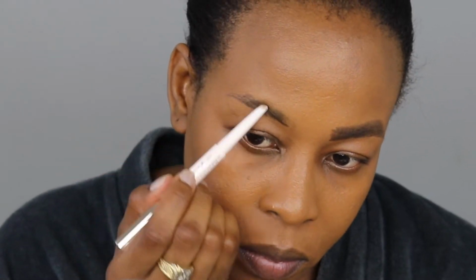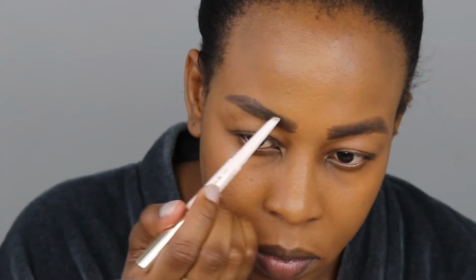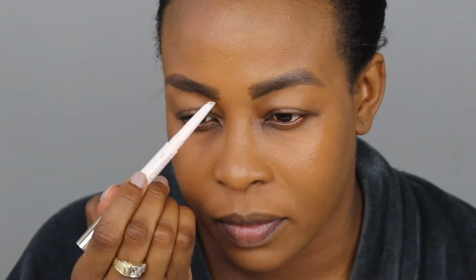Never mind that I'm kind of going all over the place with my brows. We're going to carve that out. Don't worry. We're going to brush it in and we're going to carve this out. This coats every single brow hair. And I like to use a brush just to kind of soften it out a little bit, especially at the beginning of the brow. I just like softening out that look so you can have that natural gradient look.